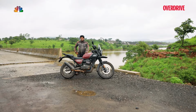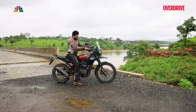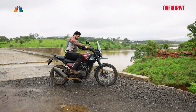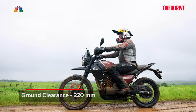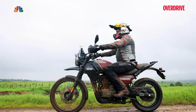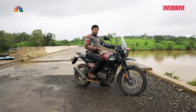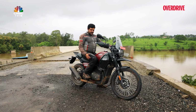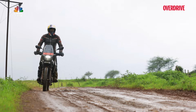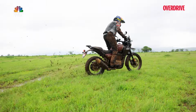Alright, so in terms of ergonomics, thankfully Yezdi hasn't toyed around with the existing model too much. So you still have the fairly decent ground clearance, around 220 I believe, and the riding posture is pretty much straightforward, upright, things within reach. But once you get off-road, the sad thing about this is I find it a little too forward set for my liking, because once you actually stand up on the motorcycle, there's not a lot that you actually get to grip with your heel.